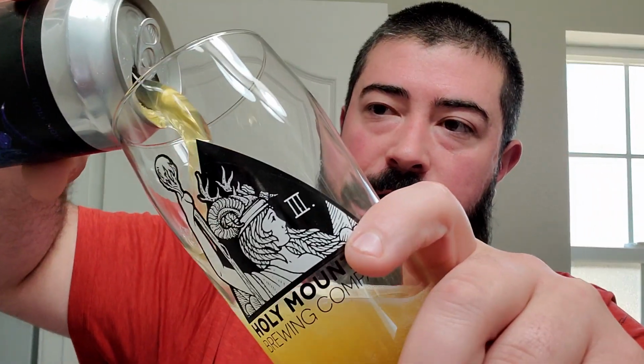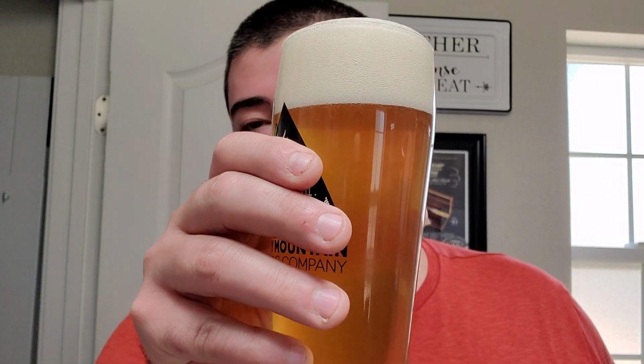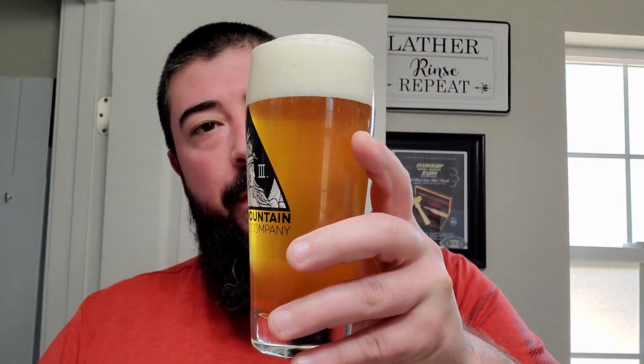We got our Holy Mountain 3rd anniversary glass here. Oh, yeah. This is going to be a banger. All right, so you get a nice look at it right there. A nice, I'd say, a nice golden hue to it. I don't know how it comes across off camera. It's always a little bit darker on camera. Nice head, beautiful aroma on it. Typical Mosaic. There's a bit of citrus, bit of pine.